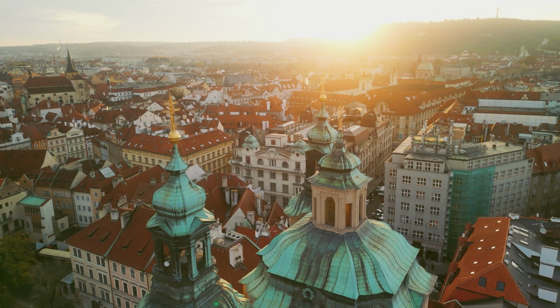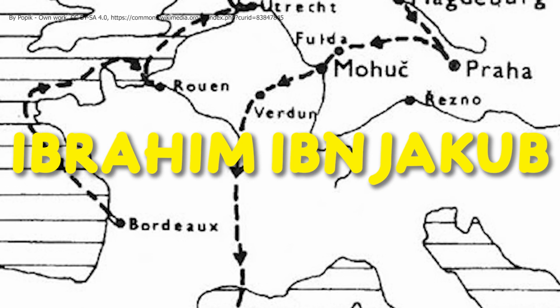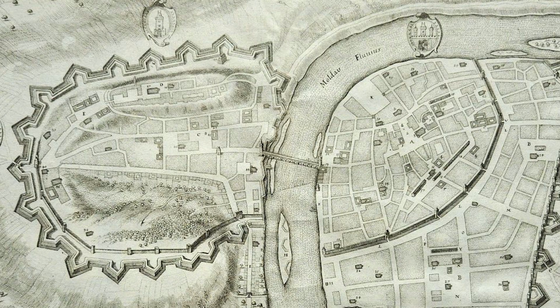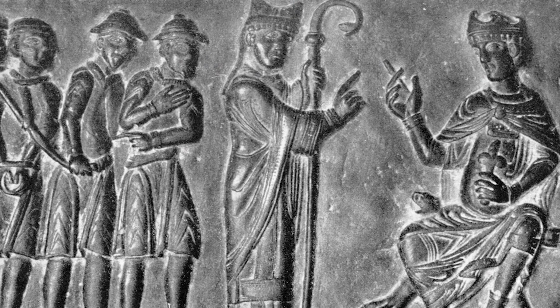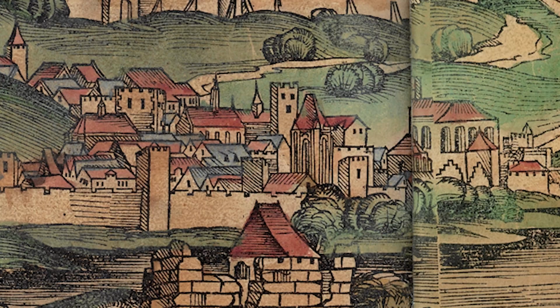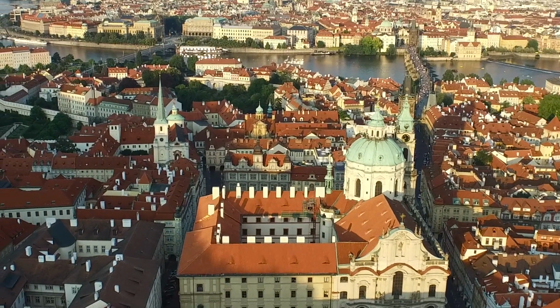The first ever mention of Prague comes from the end of the 10th century, when a Jewish Arab merchant called Ibrahim ibn Yaqub traveled through here. He described Prague as a city made of stone, which is a big progress already, which had a castle and a market where they sold slaves. You might think that was the Old Town Square market, but you would be wrong. It was most likely the market right below Prague Castle we now know as the Lesser Town Square.